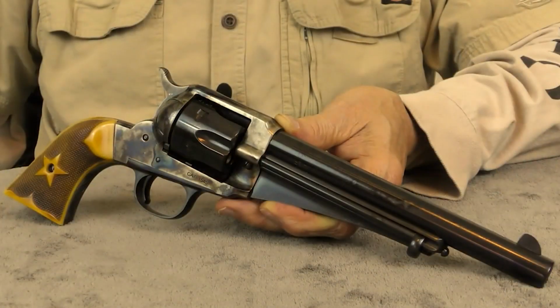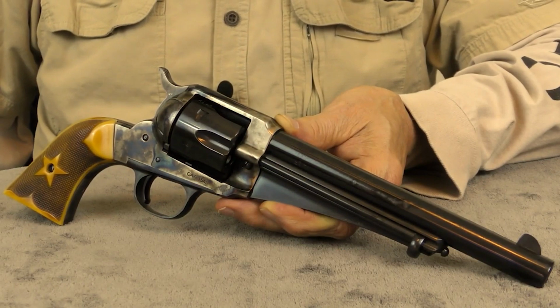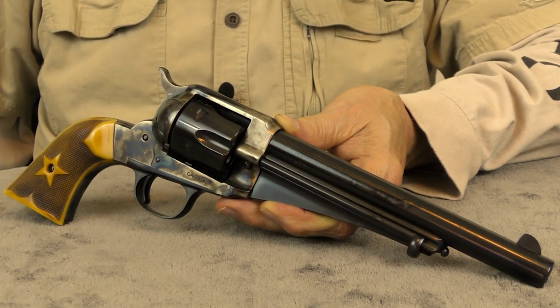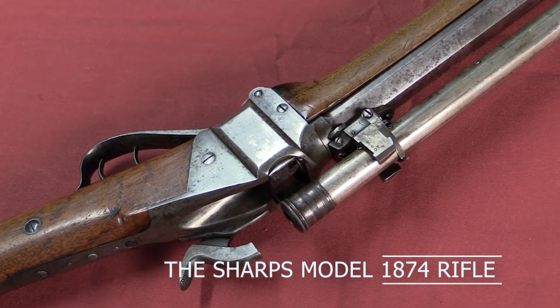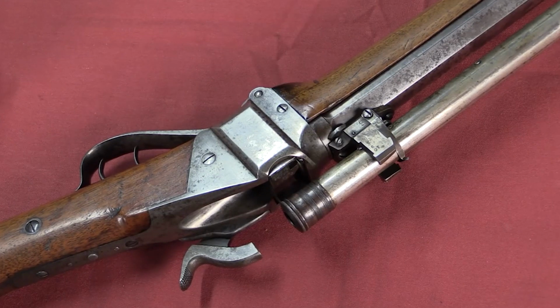It's crucial to remember that the cost of firearms can change over time and can be influenced by a number of variables, including supply and demand in the market. Number 2. The Sharps Model 1874 Rifle. The Sharps Model 1874 rifle was a popular firearm used in the American Wild West during the late 1800s.